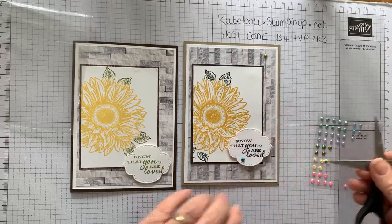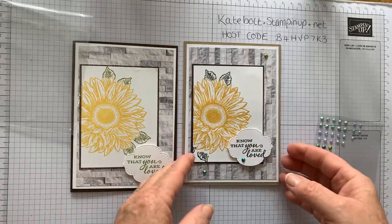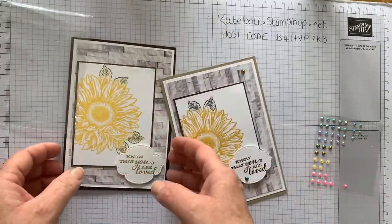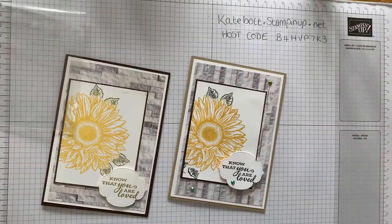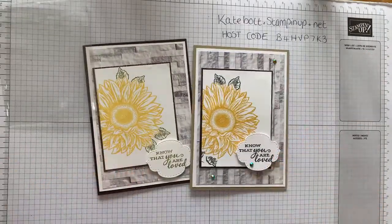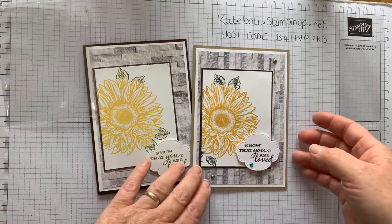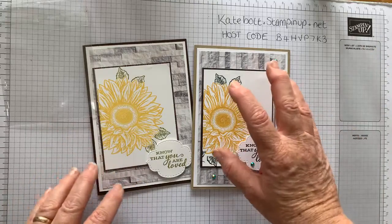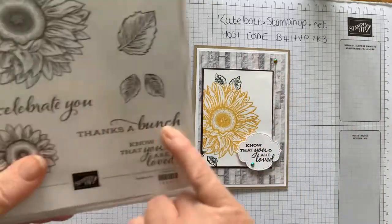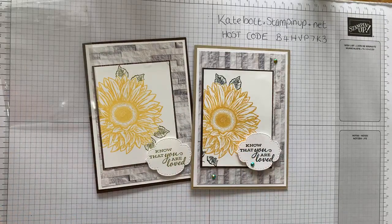I am getting to the end of these. So pretty. And then I didn't put my inner in. Maybe I didn't put one in my pack. But obviously I'll need to put something inside there. I would put something in there like hello or just a note, or thanks a bunch, or something to do with know that you are loved. I will put in there when I finish it.